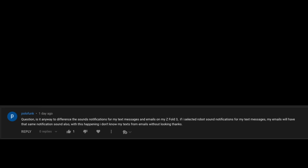Polo Funk says, is there any way to differentiate the sound notifications for my text messages and emails on my Z Fold 3? If I select robot sound notifications for my text messages, my emails will have the same notification sound. Also, with this happening, I don't know my texts from emails without looking. Thanks. Some apps will allow you to make different notification sounds. I'm gonna put it in my list of things to do for videos. I don't have a quick answer for you.